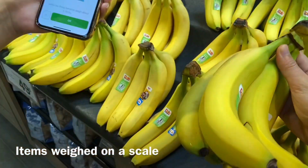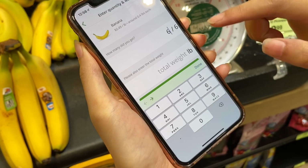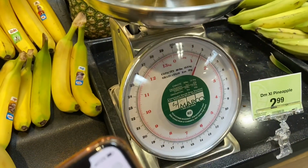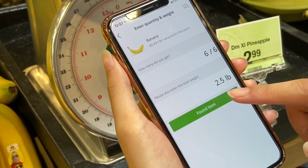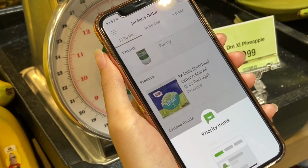Now, we're starting off with some produce right here. This one has to be weighed on a scale, so we're literally going to put it on a scale, type in what the weight is, type in the quantity, and then proceed from there. It even shows the price as well, just to make sure you can line up exactly what you're looking at. And as you find these items, you click Found Item on the checklist, and they disappear from the checklist.